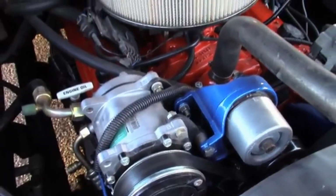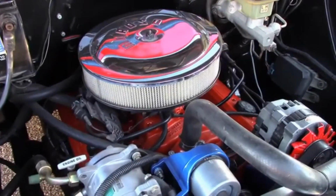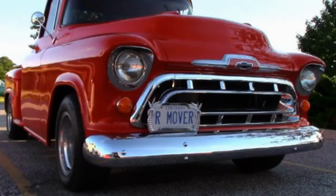I added the chrome and cleaned it up. Added up the chrome front end and detailed it. Except for a few extras, this truck is exactly as he bought it. Under the hood is a standard 350 with electronic ignition. It's Ron's belief these 57 Chevy pickups are pretty rare in this condition.